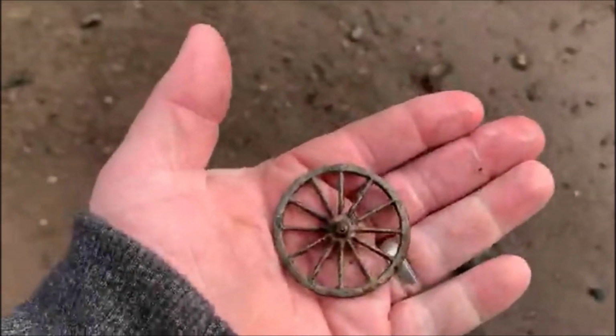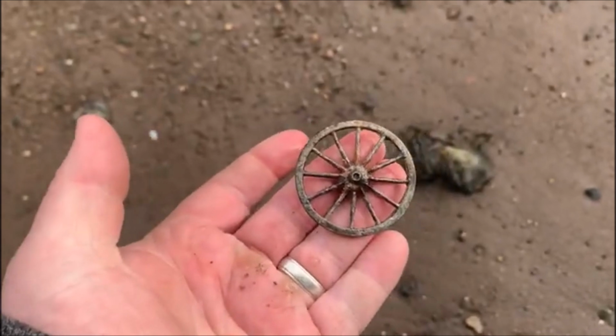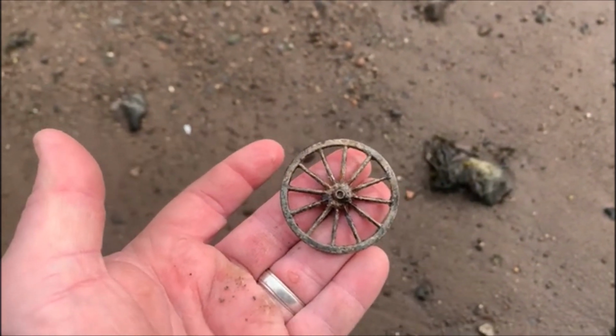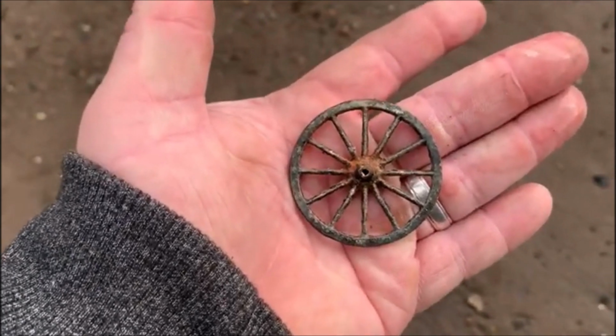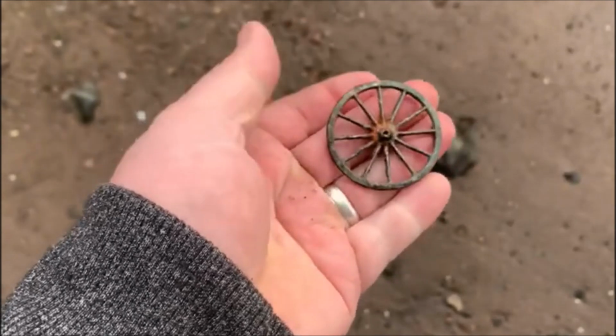Little wagon wheel. Surprised at that. It's a lovely bit of history. They came off the old coaches, Victorian toys, dating from the 1700s to 1800s. Beautiful piece of the past there. I wouldn't have left that behind if I was a metal detectorist, but like I said, I'll take it.